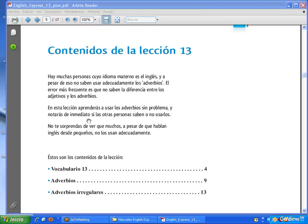And you'll see immediately if other people know them or know how to use them. Don't be surprised to see that a lot of people, despite the fact that they speak English, that they have spoken English since they were children, don't know how to use them adequately.